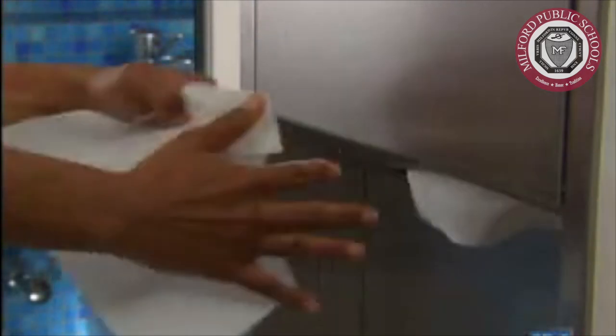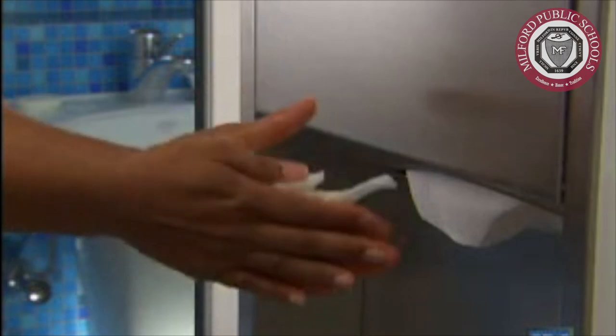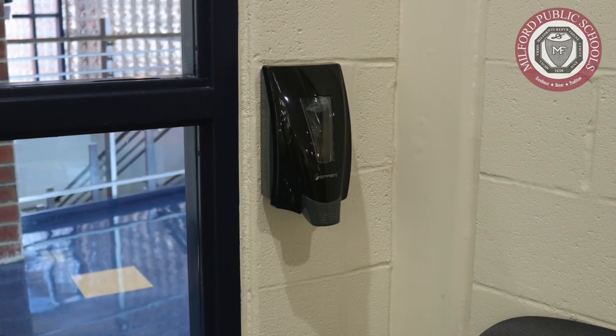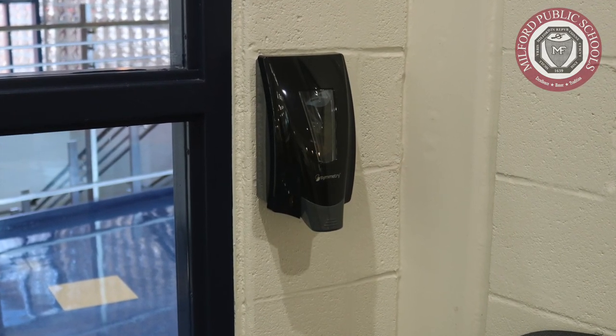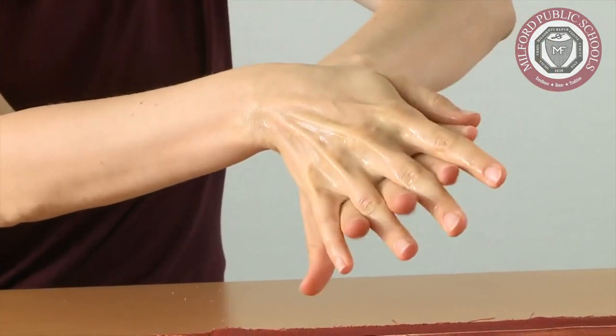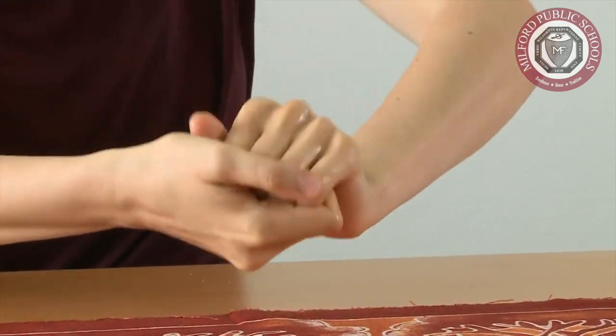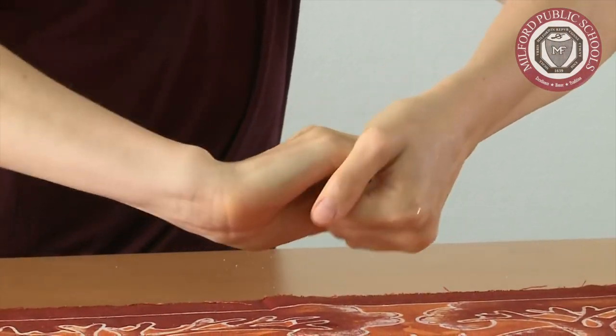Use something to wipe your hands after that, preferably something disposable like a paper towel, and then use that to turn off the tap as well. If you get a chance, use that to also open the door to the bathroom as you're leaving. If you are not able to wash your hands at a sink, there are plenty of hand sanitizers placed throughout the school for you to use. One squirt, then rub your hands together until it has dried. So easy.